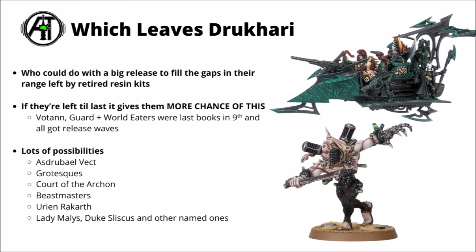On top of that, there's plenty of other things that they could do for the faction. I think the one that everyone would quite like to see would be Astrobel Vex. It's certainly one of the big bads of the Warhammer 40k setting, and feels like coming out alongside an end of edition campaign could be the sort of time that we might expect to see him materialise, and that would be really fun if so. And they had loads of potential for named characters that they had removed from the lore, things like Lady Malice, Duke Slices, and a bunch of other named ones.